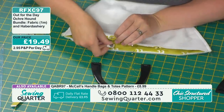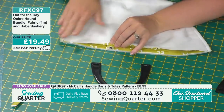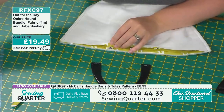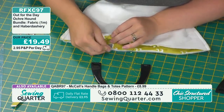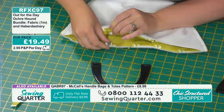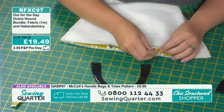Place that under there. Make sure your side seams are laying flat when you do that. Yeah, of course. Pop that in. The same on the other side. Okay.